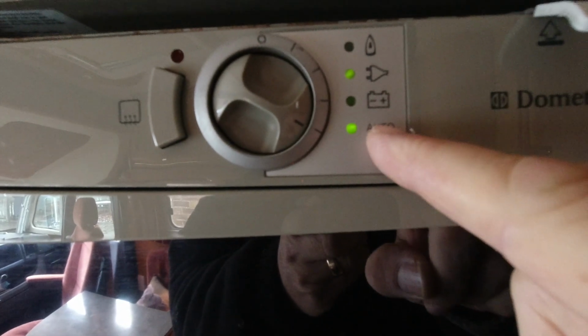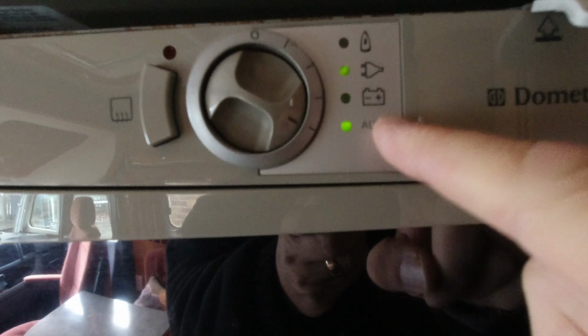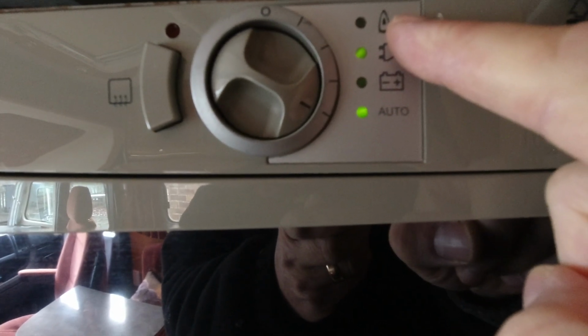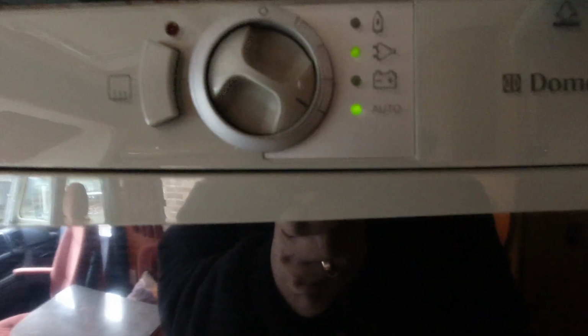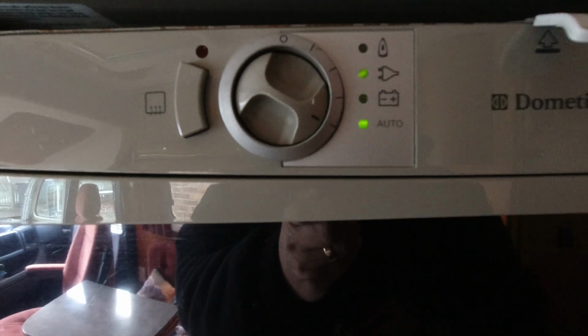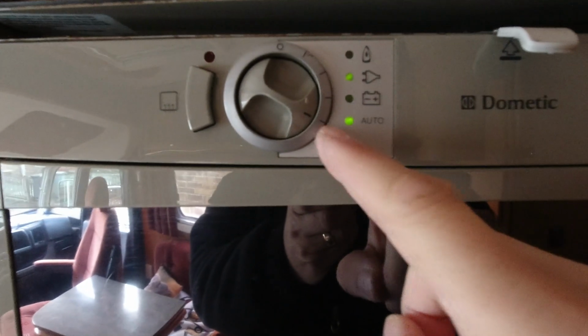So just remember, if it is in auto and you're not on a mains hookup and you leave it with the gas bottles turned off, you will run your batteries down, because the auto will try to keep firing the fridge. So that's the only negative of auto.